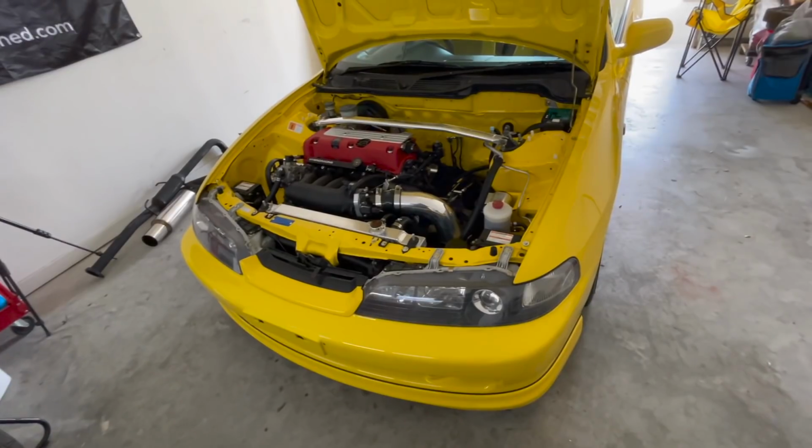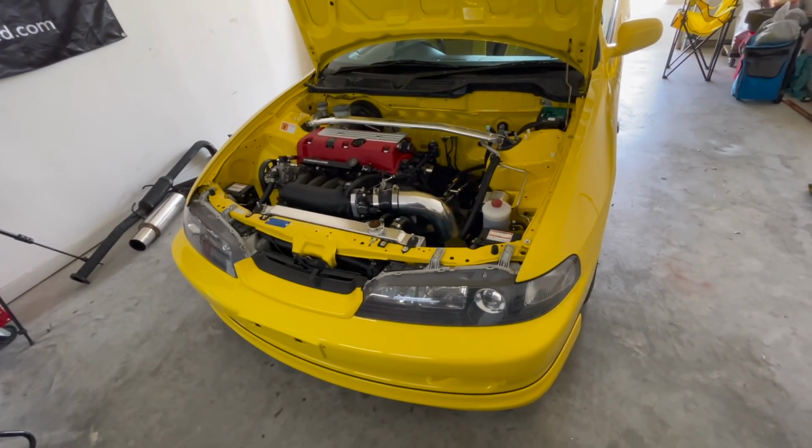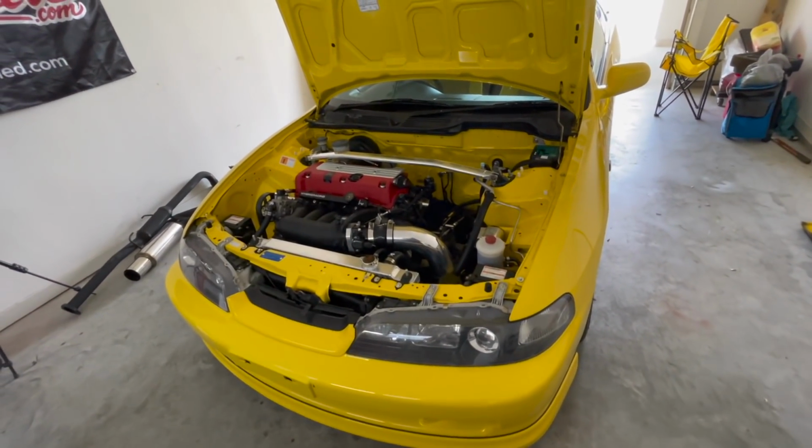This is his fun car, and I'll tell you the reason why. The main reason is that this is his project car. He actually has an '01 USDM Type R Integra that's all original in Phoenix Yellow. So this is, in his terms, basically a project car. And I'm here to get it to where it drives nice.